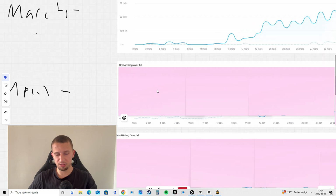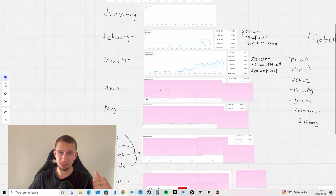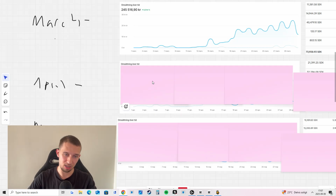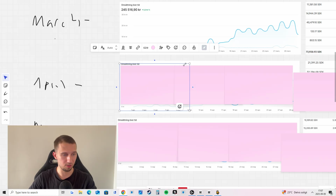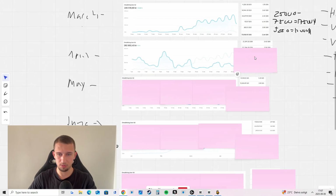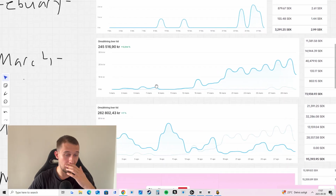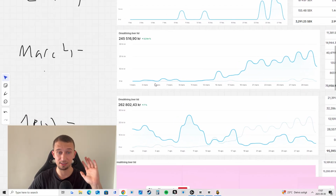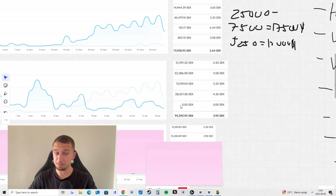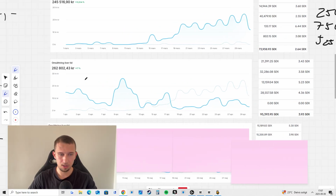So then comes April. We're going to do this fast because I actually want to share a lot of knowledge, but I also want to give you guys some type of motivation and actually show that this is profitable to make money with. So then comes April. Remove this. And you can see I almost made the exact same amount in revenue, 262,000, and this was 245, but I spent more on TikTok.